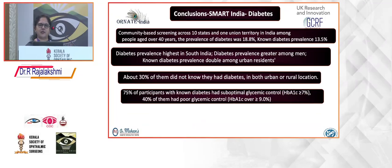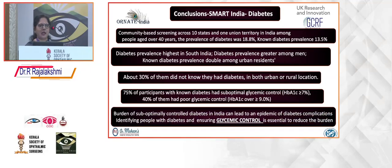75% of the participants had suboptimal glycemic control. 40% of them had very poor glycemic control, HbA1c greater than 9%. These are the patients whom we treat. And it is important to emphasize glycemic control to reduce the burden of diabetic retinopathy.